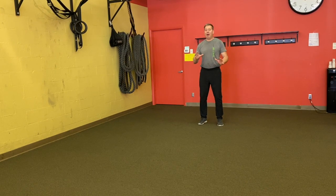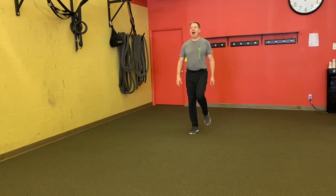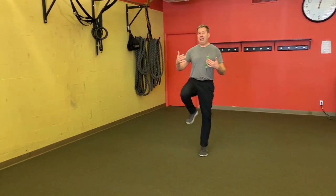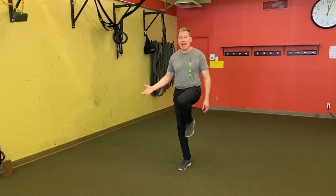Guaranteed better gait. What's a high knee, you're asking? All right, so I'm picking my knees up as high as I can, and I'm going forward. Now, this doesn't have to be big steps. It's not about balance, so I could actually hold someone's hand, or maybe go along a wall, or maybe my kitchen countertop. But my knees are coming up as high as I can. That's the purpose of this drill.